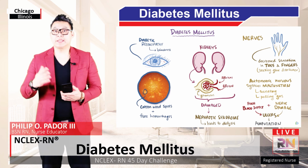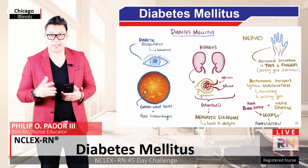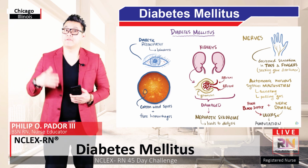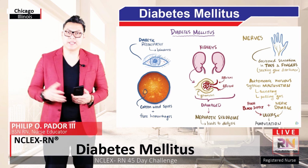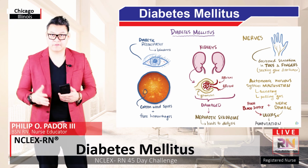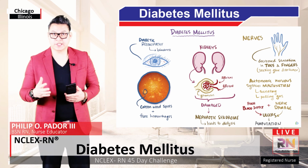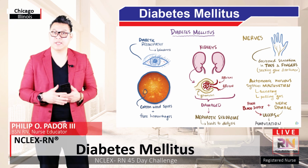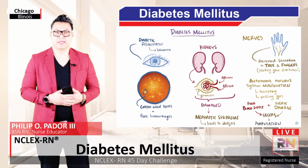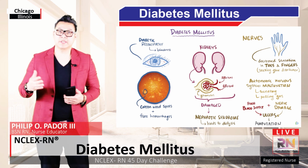In the eyes, diabetes can lead to retinopathy, and evidence of that can be seen on the fundoscopic exam, which shows cotton wool spots or flare hemorrhages and can eventually cause blindness. In the kidneys, the afferent and efferent arterioles, as well as the glomerulus itself, can get damaged, which can lead to nephrotic syndrome that slowly diminishes the kidney's ability to filter blood over time and can ultimately lead to dialysis.